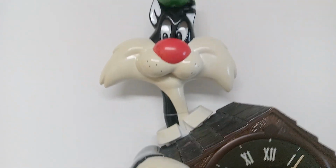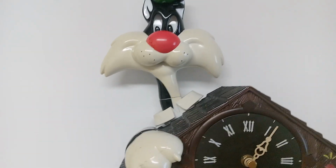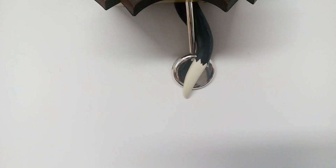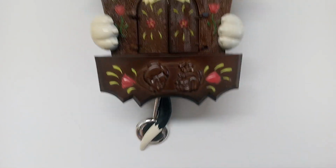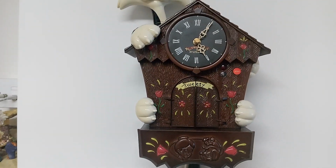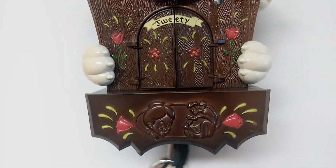It's a very detailed clock. The eyes and his fur. His arms are all around the clock, and his tail's right at the bottom. That's the thing that goes back and forth on the clock. It's also got Granny and the bulldog. I can't exactly remember its name.